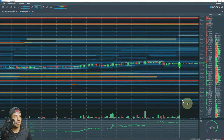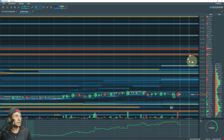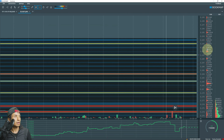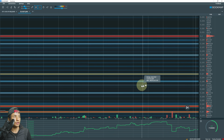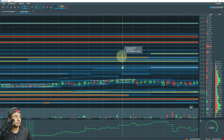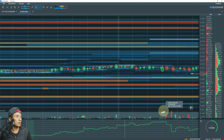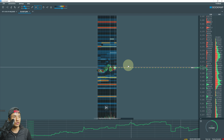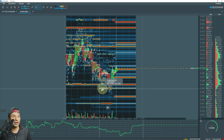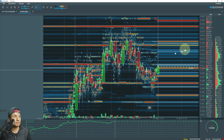Let's go back to the heat map. Here's the 0.18. Some of these walls just came in. Here's the big wall at 0.2. So could be a good time to enter it. We want to also verify something. I'm going to shrink this down a little bit so you can see. What I'm looking for here is the cumulative volume delta, CVD, down here. I want to see that it's maxing out.